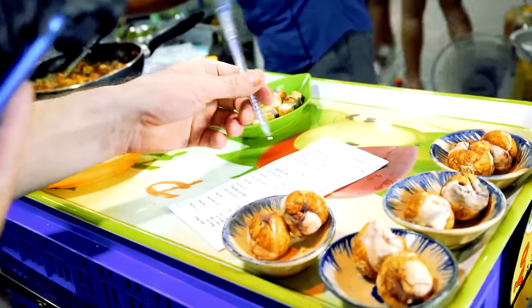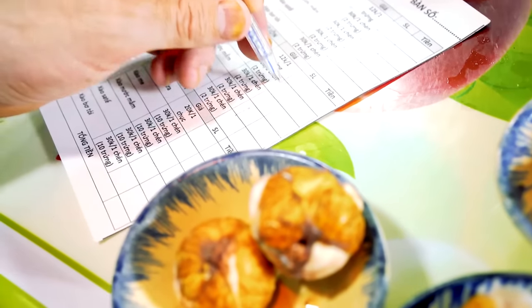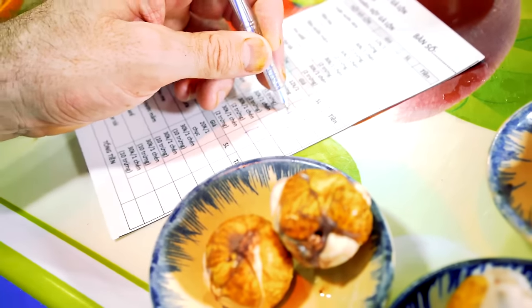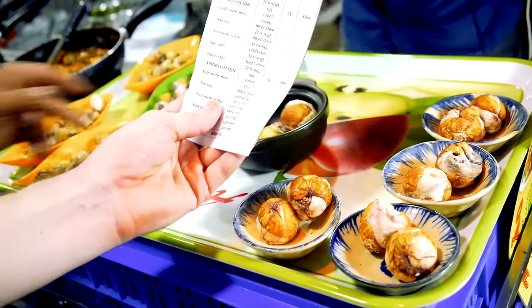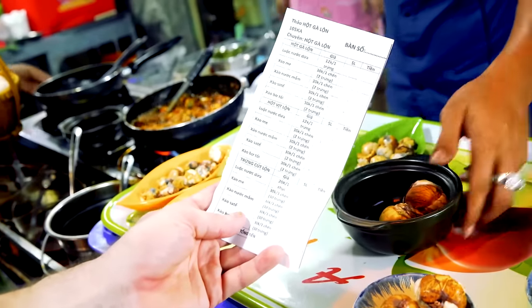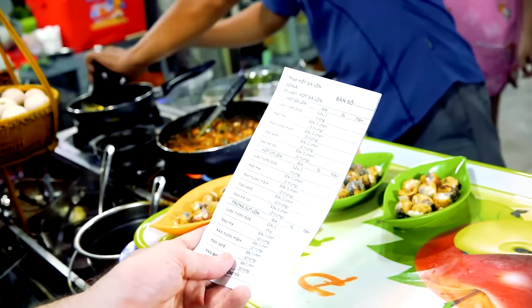Oh yeah, just write it down. And which one is the tamarind sauce? Me or meh? This, right? Yeah. Okay, so we're gonna get one with the tamarind sauce and one with the spicy satay sauce. And we're gonna eat ourselves a bunch of duck egg embryos. Let's get it.